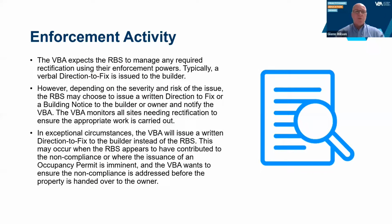Enforcement. Enforcement to achieve compliance to risk items identified is generally expected to be achieved by the building practitioner working collaboratively with their plumbing practitioners. However, if this cannot be achieved, then the matter will reside with the RBS to manage. In extreme circumstances, the VBA may request of the RBS to not issue an occupancy permit due to the serious nature of the risk identified and its need to be rectified prior to occupancy. Of course, this is a last resort request and the pathway to compliance is sought prior to handover.